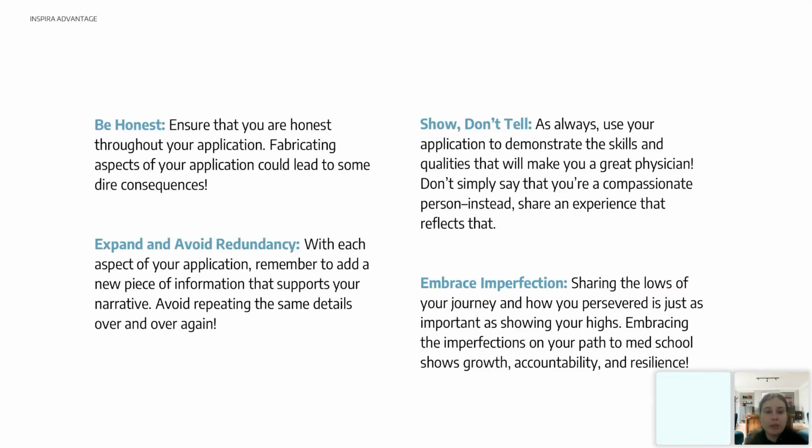Okay, expand and avoid redundancy. With each aspect of your application, remember to add a new piece of information that supports your narrative. Avoid repeating the same details over and over again. So you should be keeping it interesting within your application. Nobody wants to read the same information over and over. Make sure you're going over your application and editing it. You never just want to submit a first draft, as with anything that you'll be doing throughout your school career or these applications. You really want to make sure it's fine-tuned and it's the best that it can possibly be.